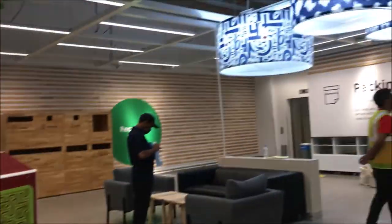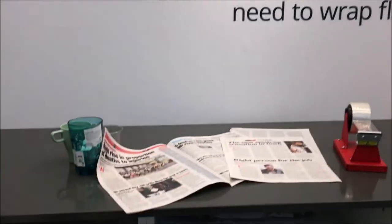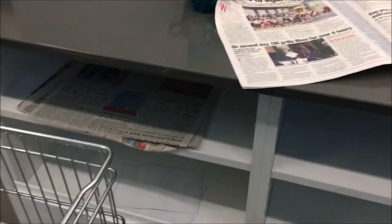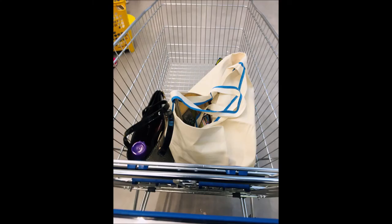So after the billing and delivery section, I could see the packing area, which is very new to me. So if we have bought any fragile items, any cutlery or glassware, then we can pack it ourselves here before leaving the store. And I did pack the items which I bought from the store.